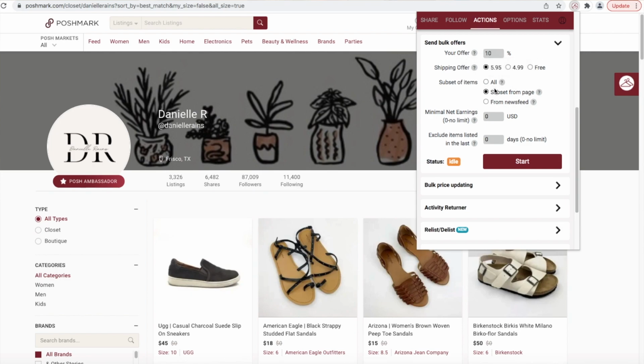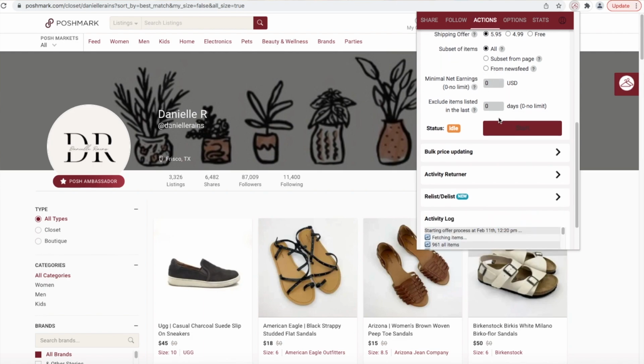You can do all, you can do subset from page or from newsfeed. You can basically do whatever. I typically do all of my listings. And then you can also click a minimal net earnings once again, and you can exclude items listed in the last blank amount of days. So here I usually do my minimal net earnings at like 15 or 20, and then I exclude items listed in the last typically 2 weeks, the same as the other one.